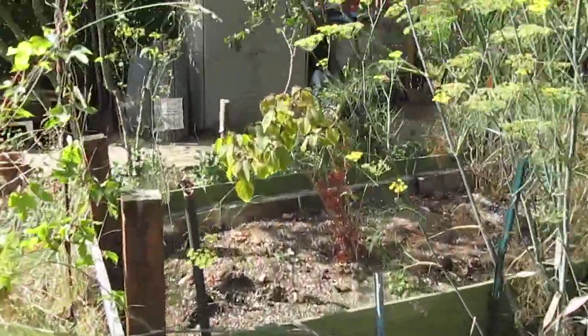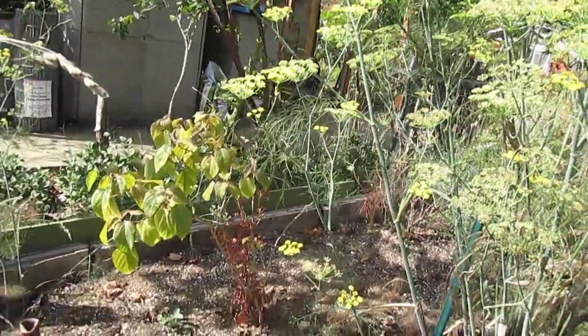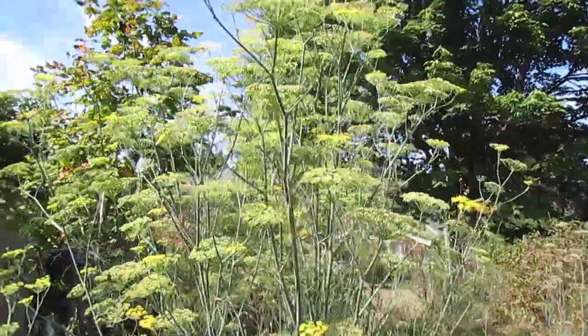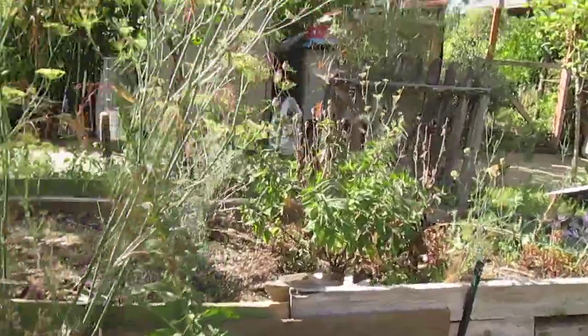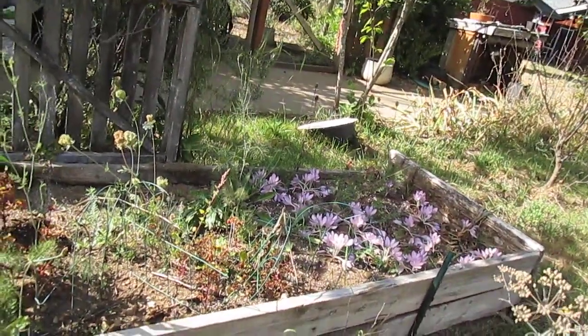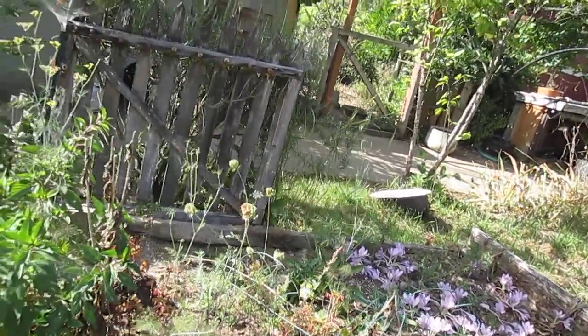Here we have my gorgeous clarendendron. Love my clarendendron. And I've got my fennel, which I can harvest pretty soon. And I'm going to get my sage harvested. Those are my wonderful saffron crocus. Oh, just wonderful. I love the saffron crocus. One of my favorites.